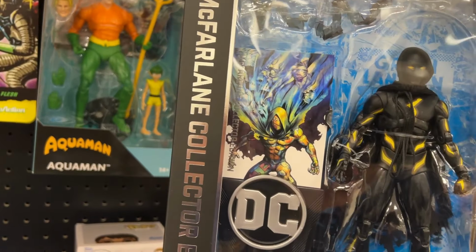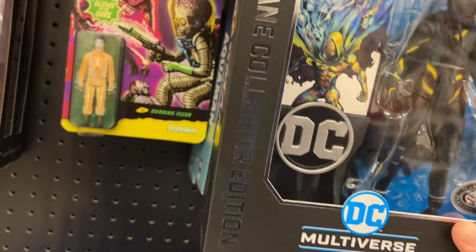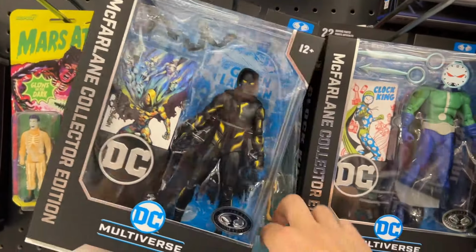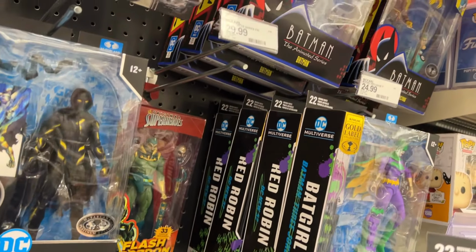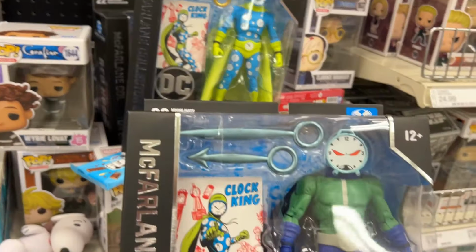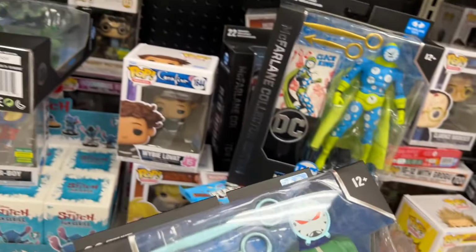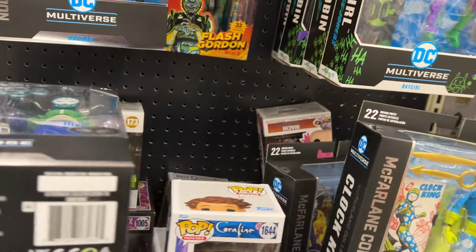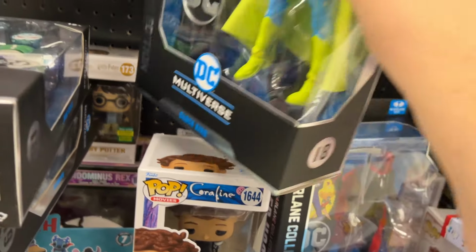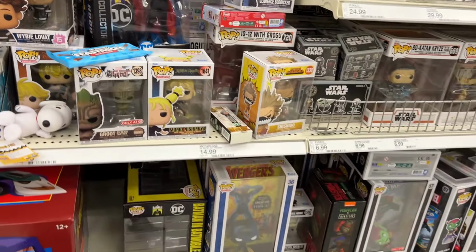Barcodes on that. There's Ragman. There's your better look at Ragman. It's pretty sweet. I have not seen the Platinum of him yet. And then, so yeah, the Red Hood Platy has been grabbed. There's your Clock King barcode. Yeah, pretty cool seeing these things. Actually, Red Hood might be behind that. No. So someone got Platy Hood.